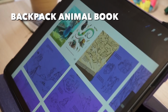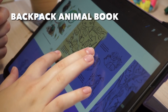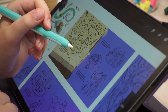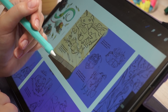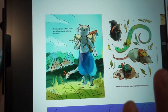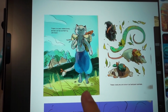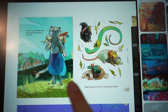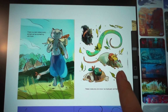Now I'm working on the colors for my backpack animal book, and it's proving to be kind of difficult because I don't know why, the way I do color, sometimes I feel like I default to the same sort of color palette. Let me just, for the first one here, this is the first page, I kind of like how I made this very bluey, sort of inviting, naturey thing, but I don't like the way these look right now. They match it too much, and I can't decide if I want the background to be white or if I want it to be a pale color.